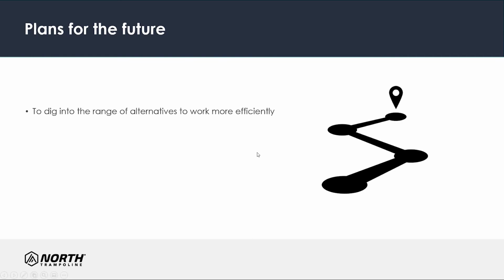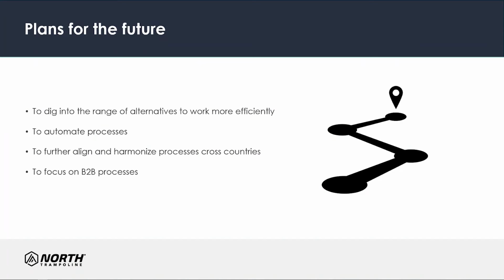For example, now we have our order process. We open every single order, add salesperson code, and send it to the warehouse for that to go through the system automatically. That would save us a lot of time. And we also want to further align and harmonize processes across countries, again, to work in the same way, a uniform way of working. And finally, we are focusing on the business-to-business processes and also how to improve those processes in the system as well. And all of this we have already started on, but we're in the beginning phase. So this is exciting.